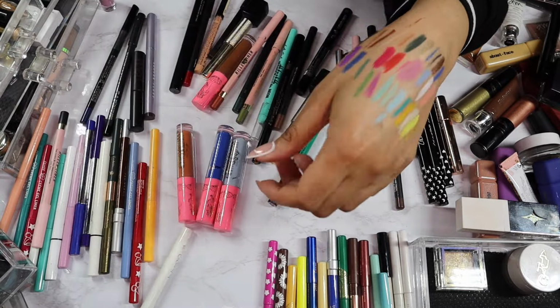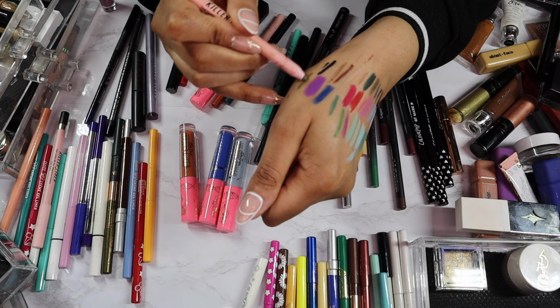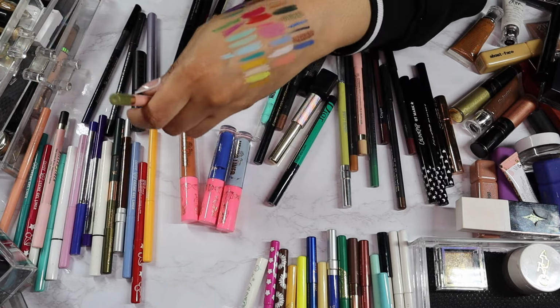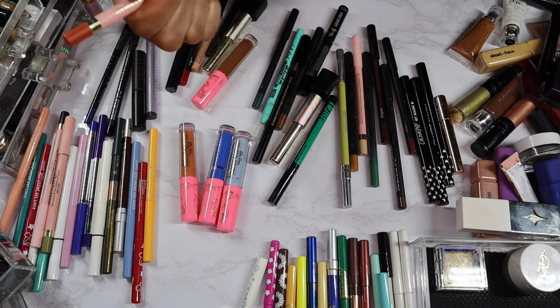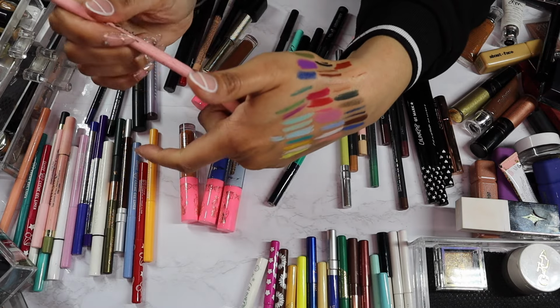This is what I love about them because these go on the waterline so nicely and they stay on the waterline. Look at that. Oh, and this is camo. I think this is Killer Camo. They all have killer in the name. I don't know why. So that's Killer Black, Killer Camo. Where's the other one? This is Killer Gingerbread. Oh, look at that shade, guys. Oh, I love these so much.